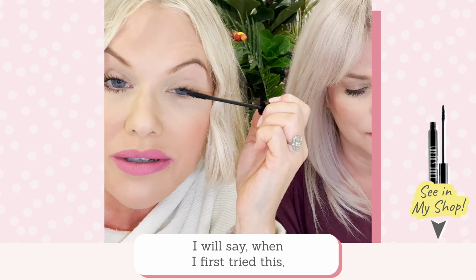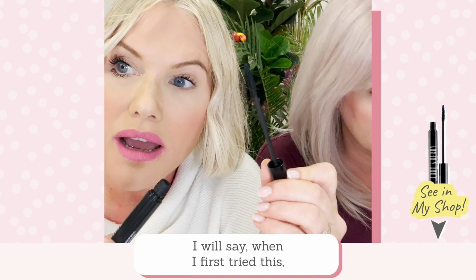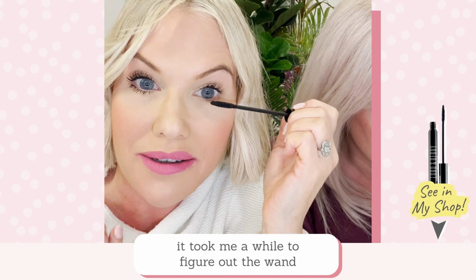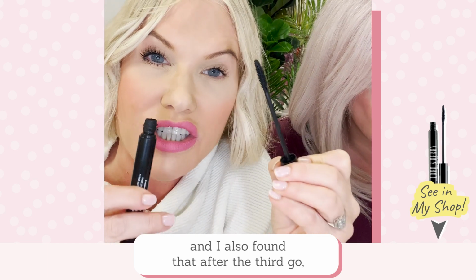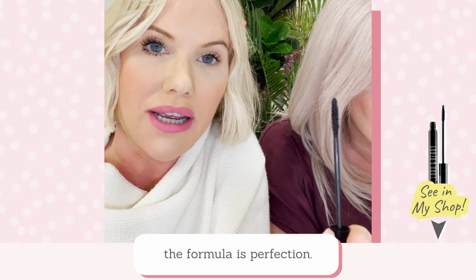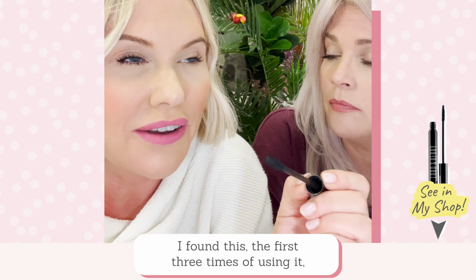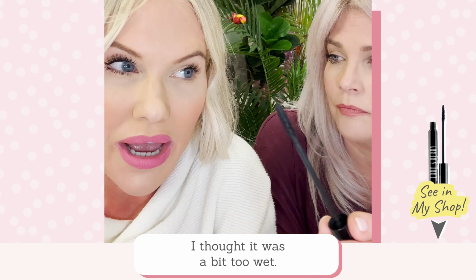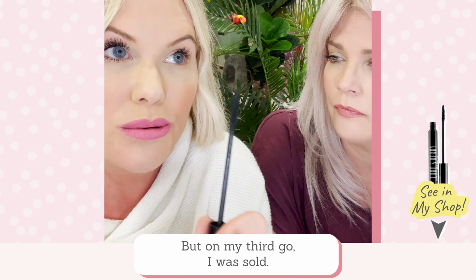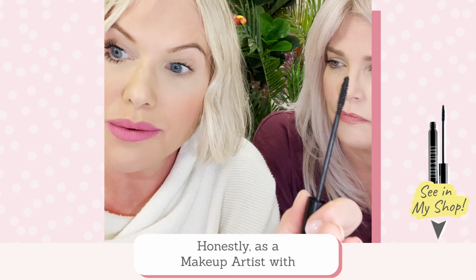No, but I will say, when I first tried this, it took me a while to figure out the wand, and I also found that after the third go, the formula is perfection. Sometimes a new mascara is a little bit, I found this the first 3 times of using it, I thought it was a bit too wet, but then on my third go, I was just sold.